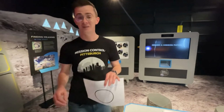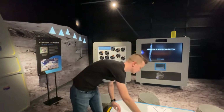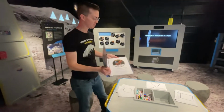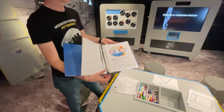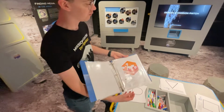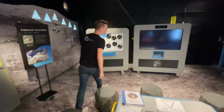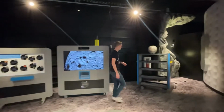The next stop on a visit to Moonshot Museum is mission patch design. And we're going to actually invite you to design your own mission patch, use some past patches from space exploration throughout history to inform your mission patch. We're going to have you design your patch. And I'm going to pick one that we have over here to the side all ready for us.